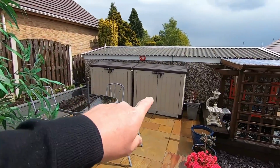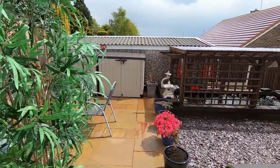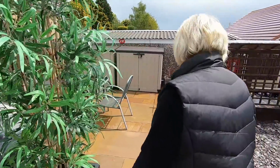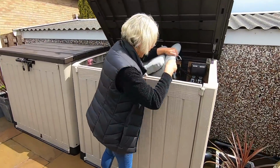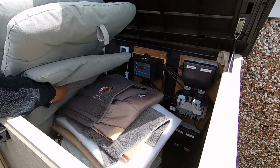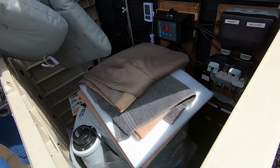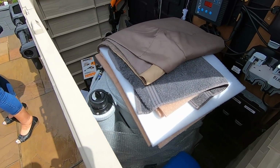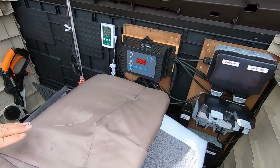Have you got filters in? Yeah. Filter in one. Can't believe how neat this garden is. It's absolutely beautiful. Glad the sun comes out. What you got in there? Oh, you don't need to shift it all. So you got a pod in there. Lots of lovely sockets. Fairy pump.